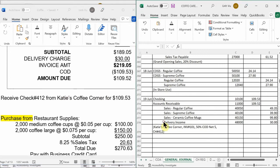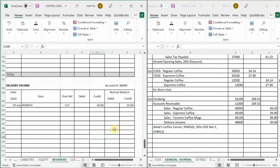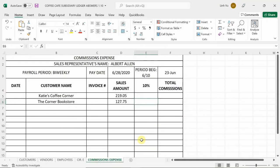Okay, so now that we finished our journal, we finished our ledger, what should come next? We have two more things left with this transaction. Good, excellent. We need to figure out Albert's commission because he made a sale. So we need to make sure that we properly calculate how much money he earned. Today's date is the 19th. We invoiced Katie's Coffee Corner for invoice number 101. And what is going to be 10% of 219.05?